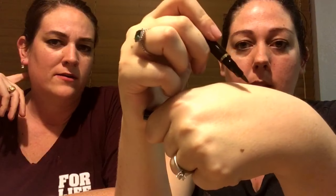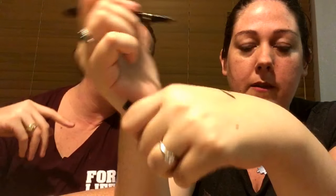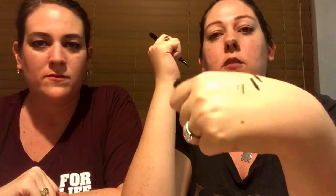Okay, let's see how good this is. Should we swatch it? Watch out, hand. Ooh, the brush is nice. Is it super black? It's kind of watery. You see how it kind of runs? Can you do a precision line on that? I was pushing kind of hard. Oh, that's nice. Yeah, you can do a precision line.